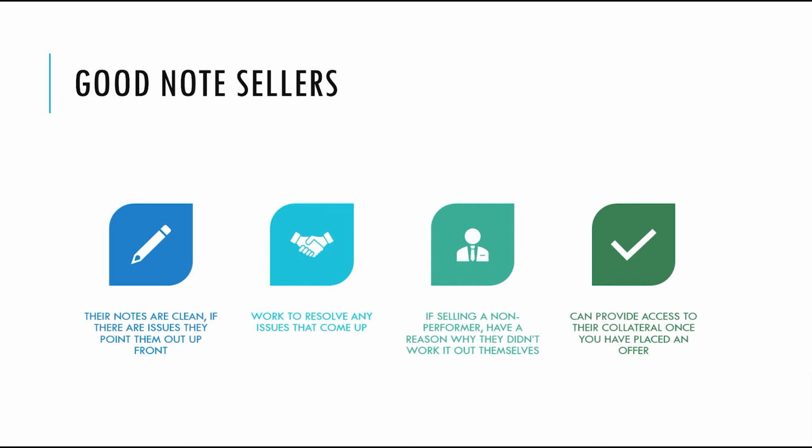But generally, if there are any issues with the note, the seller will hopefully be able to point those out up front. Because as the seller, if the borrower was a spotty payer or there was some hiccup in the pay history, you want the potential buyer to know that before they make an offer, right? There's no point in putting something out for sale, not disclosing an issue, and then having a buyer make an offer, you accept it, they do their due diligence, and then they end up backing out because of this issue that came up. You'd rather have all that out up front.